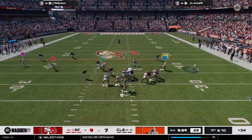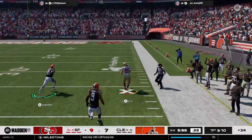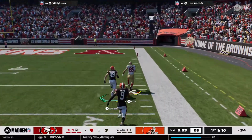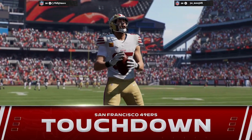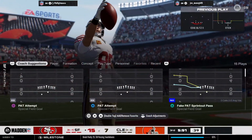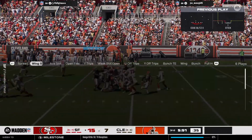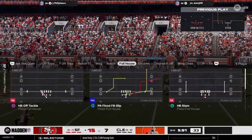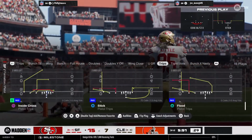We have not seen much on offense here from either side these last few drives. We've hit a wall, so to speak. And have hit it hard, haven't we? And he's going to take it in. Touchdown, San Francisco. George Kittle with touchdown number 2 in the game and now 11 on the year. And the 49ers are able to strike quickly to add on to their lead.